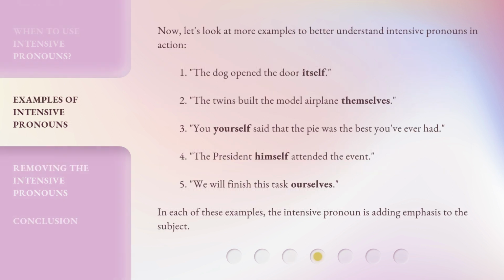Now, let's look at more examples to better understand intensive pronouns in action. 1. The dog opened the door itself. 2. The twins built the model airplane themselves. 3. You yourself said that the pie was the best you've ever had. 4. The president himself attended the event. 5. We will finish this task ourselves. In each of these examples, the intensive pronoun is adding emphasis to the subject.